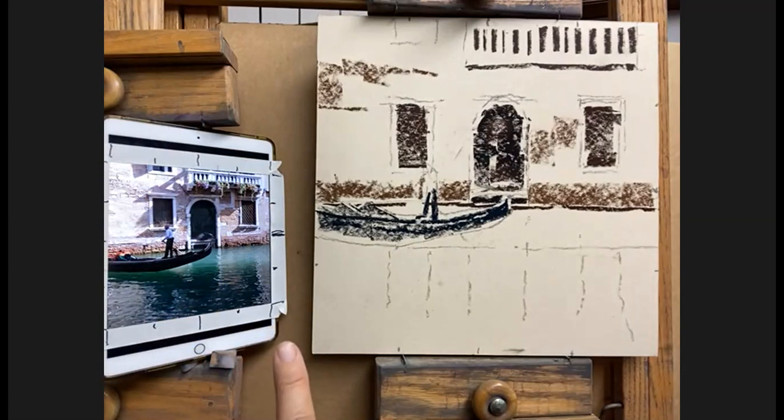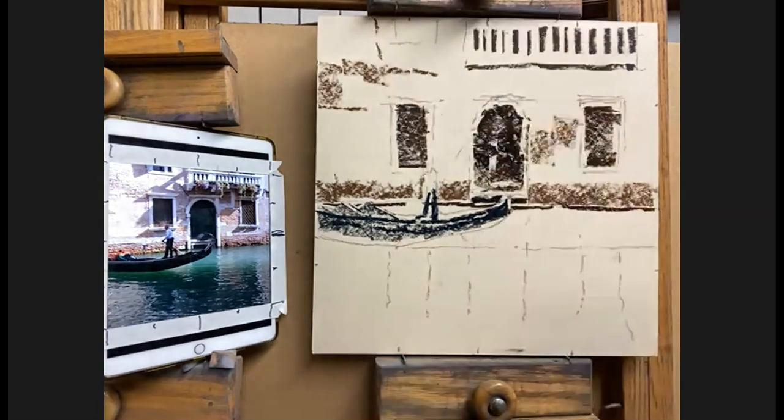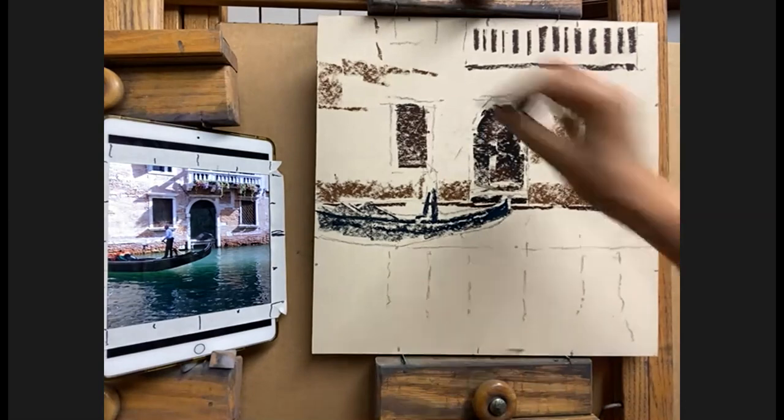I'm going to go with a darker one, and I always use softer pastels when I'm... that is way too dark. It's not the value I want. I want something a little bit lighter than that. Oh, maybe it's this one here. What's that?